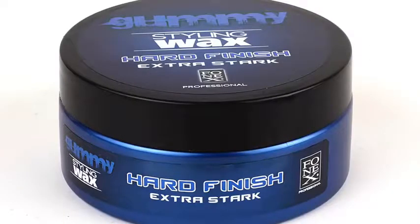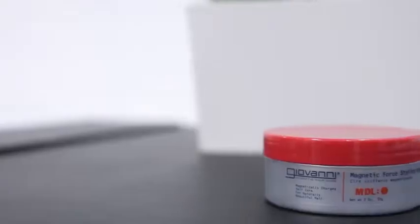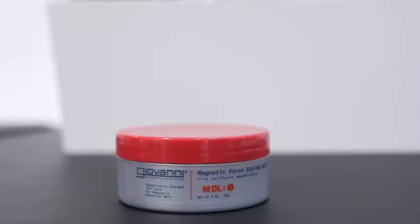So again, like any other hair product, you wanna avoid products that have a lot of chemicals, any parabens or sulfates in it, because it's gonna damage your hair, especially if you're using this product all day. So a product like this one that's natural, doesn't have any of these harmful chemicals, and it's organic, is the best way to go when you're looking for a hairstyle product.